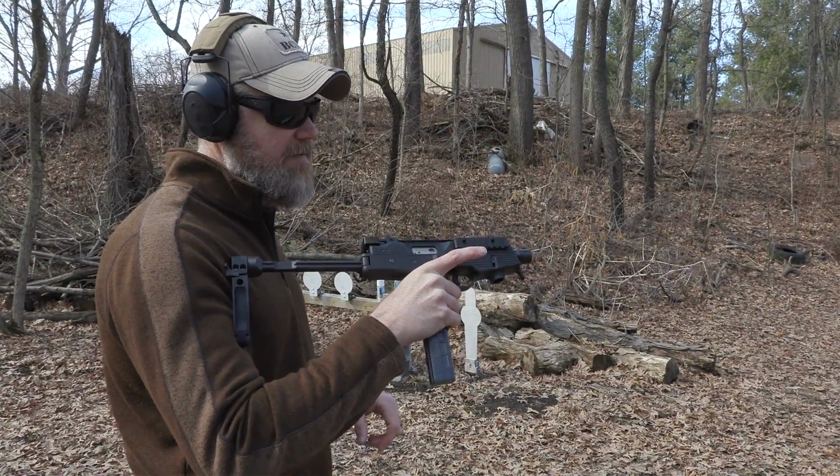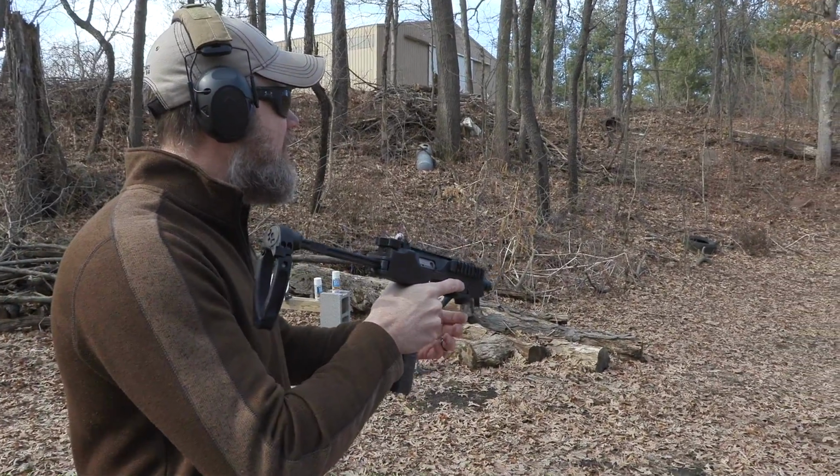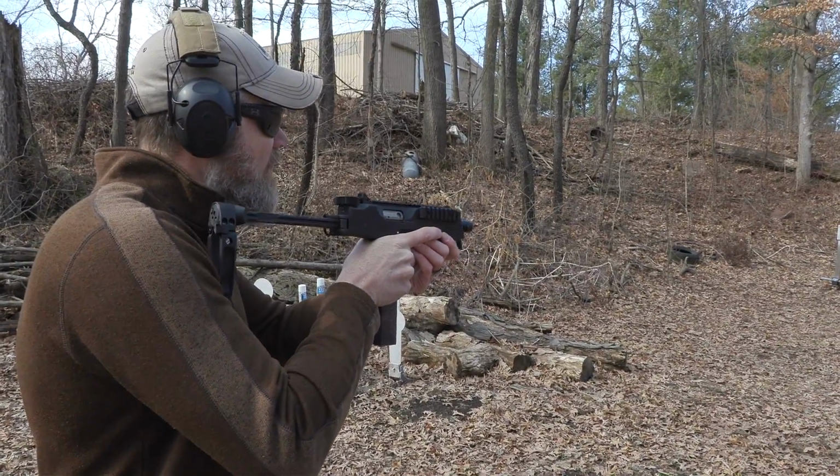I really like this safety lever. I like the location of it. Since we don't have a suppressor on it, let's just go ahead and bang away at some steel.